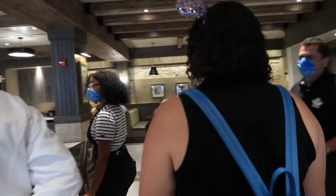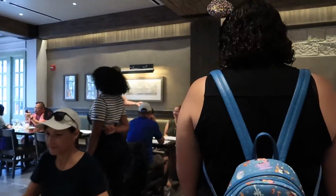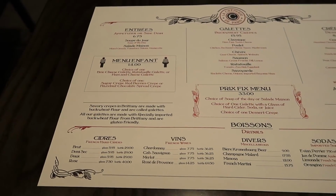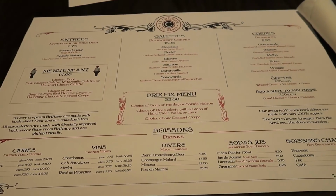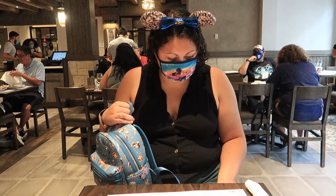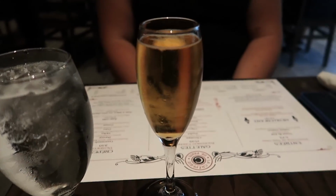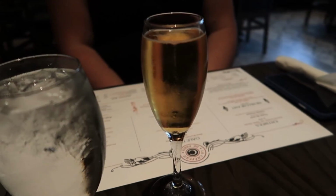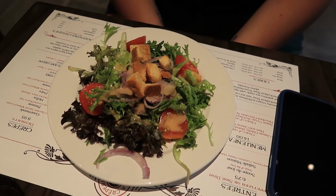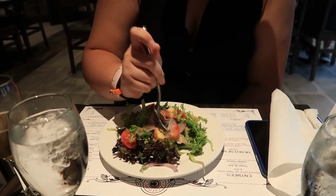During our annual pass holder preview, we definitely wanted to take advantage of Le Creperie de Paris being open, which is the new quick service and table dining experience, and they offer savory crepes, sweet crepes on an a la carte or a prix fixe menu. Lindsay did order off the prix fixe menu, so you get one savory, one sweet, a drink, and a starter. So she went ahead and ordered off of the hard cider menu, which is the doux, which is the sweetest of the champagnes, followed by a salad, which was just mixed greens, tomatoes, onions, and a vinaigrette. She thought all of these were fantastic.